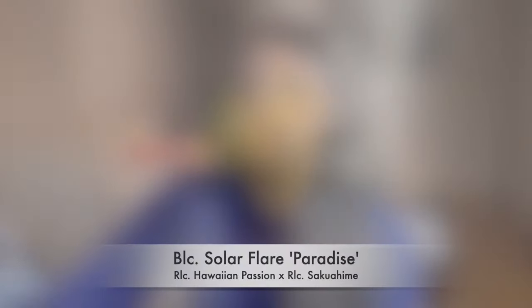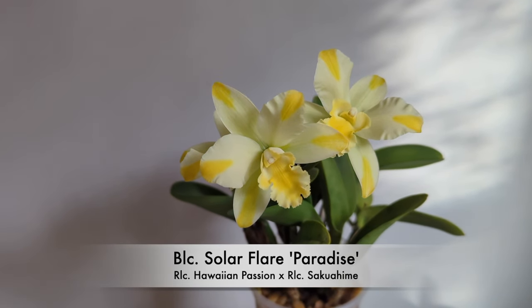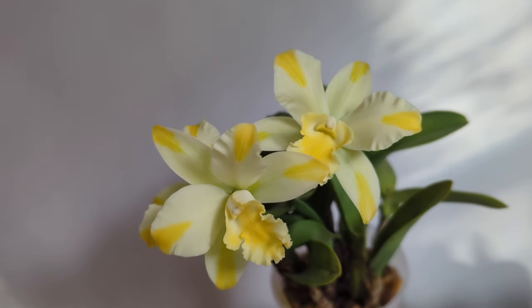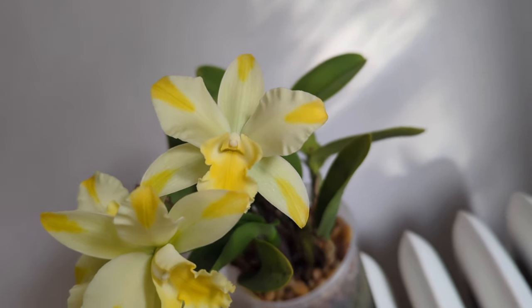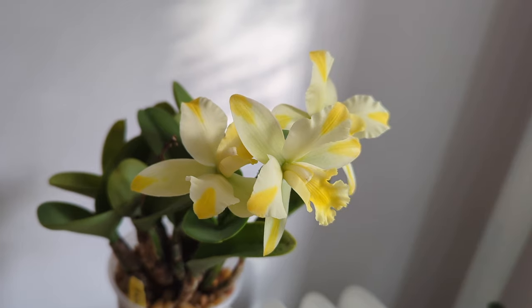So let me show you. The first orchid I have in bloom is my Brassolaeliocattleya Solar Flare Paradise. This is my very first Cattleya, the first Cattleya that I've ever grown. It's really, really cute. It's got a beautiful frilly lip. And what I really like about it is that it stays pretty small. So this orchid is not too tall. It doesn't go past 1 foot high.